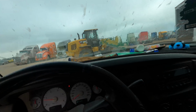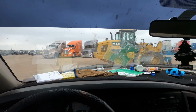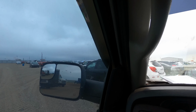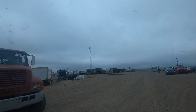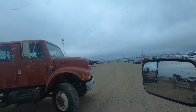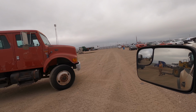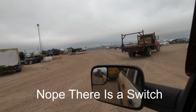Alright, well, I guess he's gonna try to pull it out of here. Oh, it runs good, but there is an idler pulley that is wobbly, so we're gonna have to fix it. I saw a Volkswagen parts car over here. Look at him go. Dang, that's a big truck. Oh, it's all-wheel drive. It's full-time four-wheel drive. Look at it go.